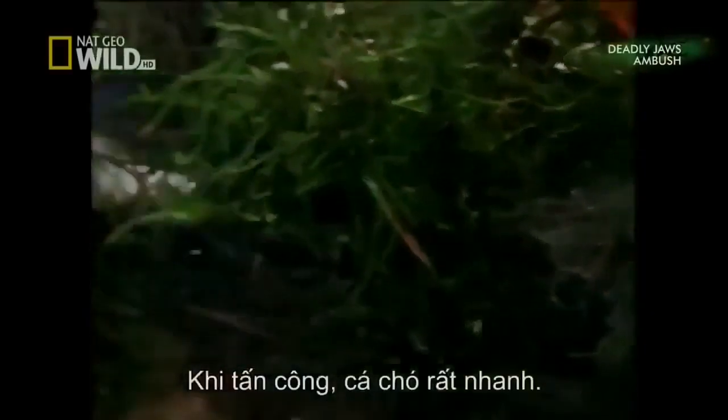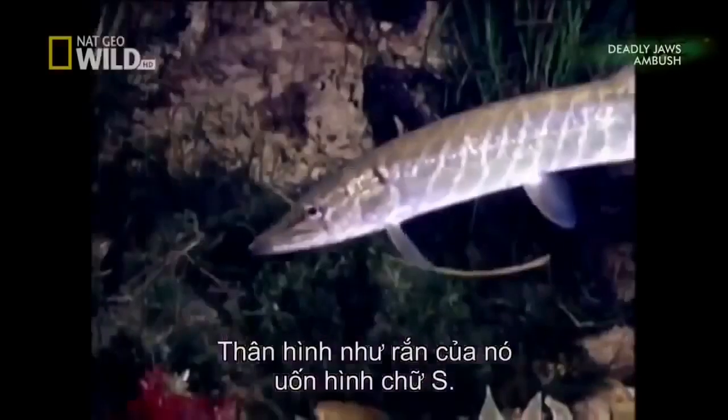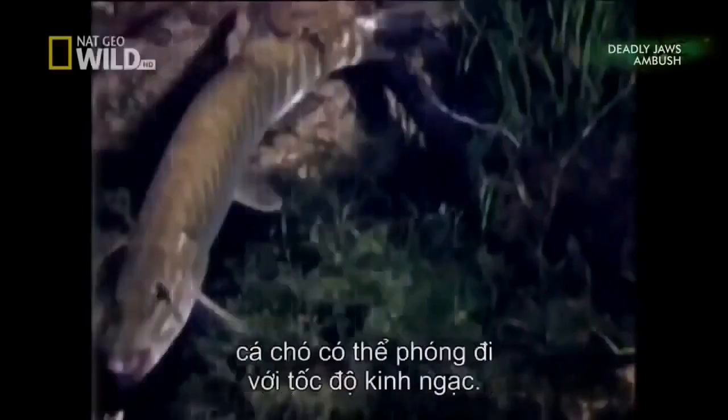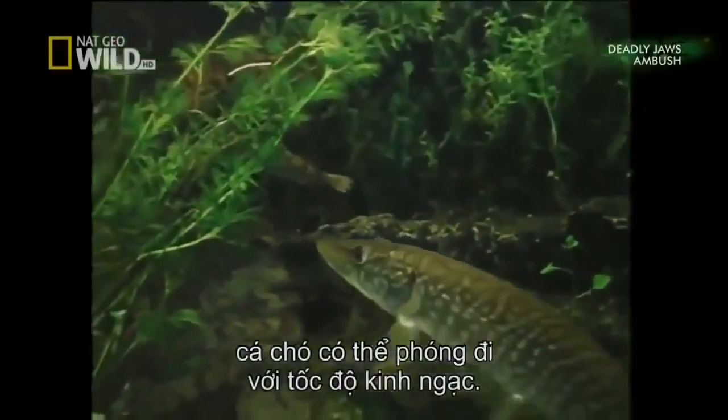And when it strikes, this fish is fast. Its snake-like body can be bent into an S shape. By quickly straightening out and using its broad tail and well-positioned fins, the pike is capable of incredible bursts of speed.